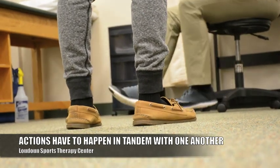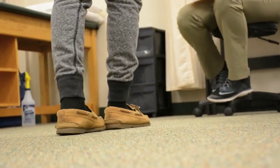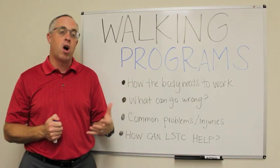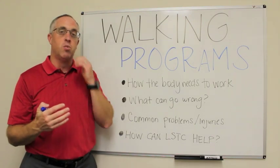Very commonly what we see in somebody that's having problems when they walk, whether it's pain when they walk, pain after they walk, difficulty with walking, discomfort with walking, lack of balance when they're standing or walking, etc., is that some part of that leg isn't working in tandem with other parts.